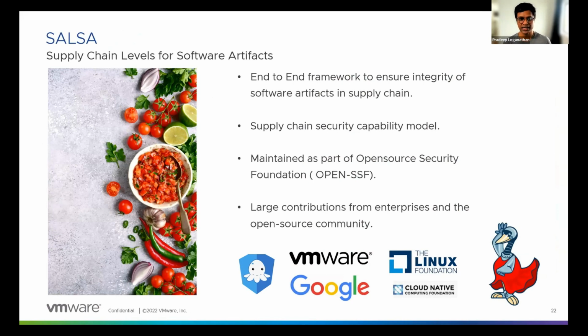This framework is called the SLSA framework, or Supply Chain Levels for Software Artifacts. This is a security framework and a common language for improving software security and supply chain integrity. The SLSA framework is focused on securing software artifacts from source through deployment by allowing users to make automated decisions about the integrity of the artifacts they're using, thereby preventing many possible attacks through the supply chain. It's an open source collaboration, maintained as part of OpenSSF with pretty large contributions by Google, ChainGuard, VMware, CNCF, and many others.